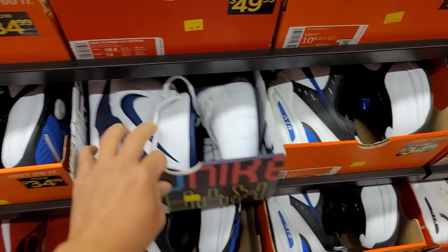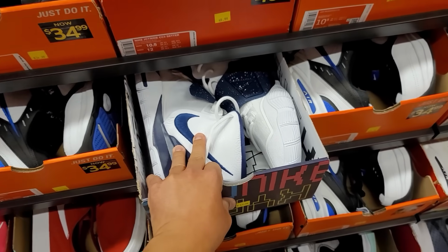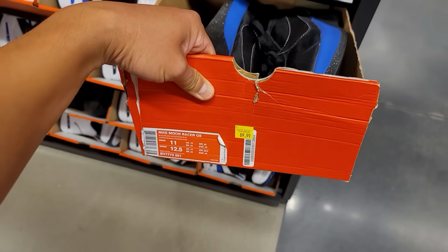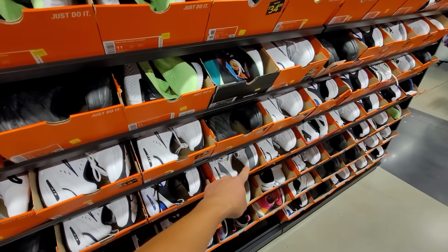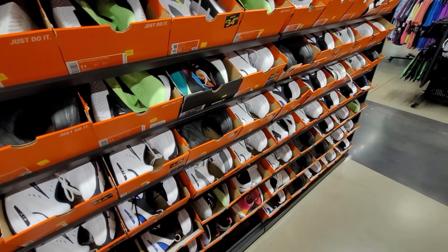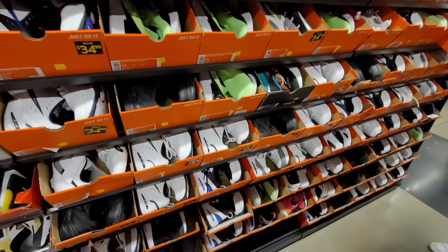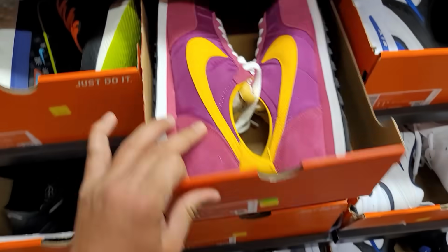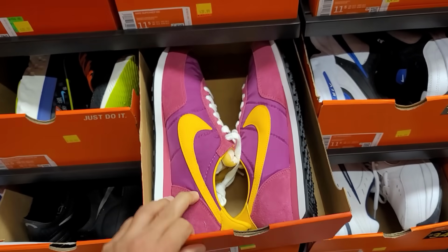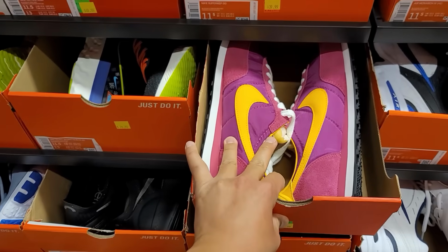$60 for these. Just make sure you guys go at least a half size up, maybe a full size up on these. You got the Moon Racers going for $70. I know we always see Monarchs, but literally half of the inventory here are Monarchs or the PG4s. This is insane. You got some Tailwinds, those are going for $60. Already in the 11 and a half, Waffle Racers going for $40 though. Wow, if you find something, finding deals, man.